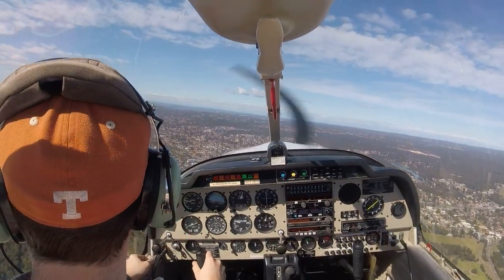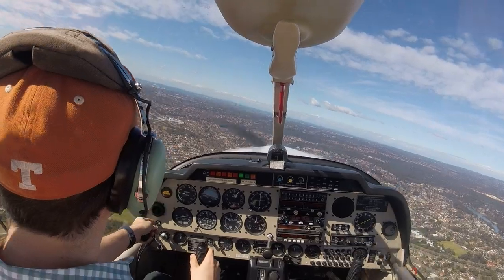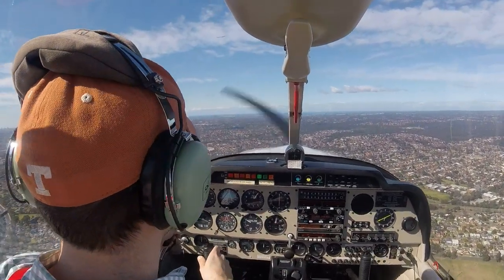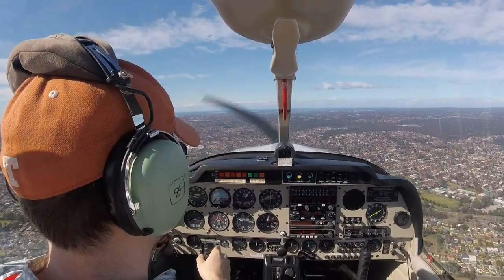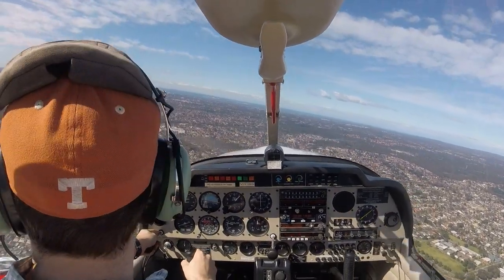India Victor Alpha, follow the Cessna just airborne, runway left, clear touch and go. Clear touch and go, runway left, India Victor Alpha. Sierra Foxtrot Kilo, downwind, full stop. Sierra Foxtrot Kilo, follow the Robin turning base. Traffic sighted, Sierra Foxtrot Kilo.